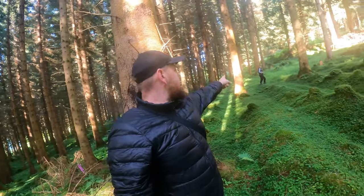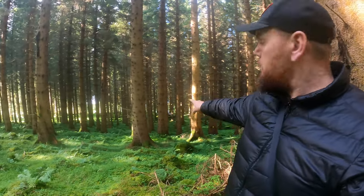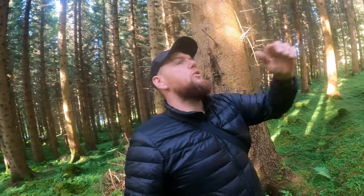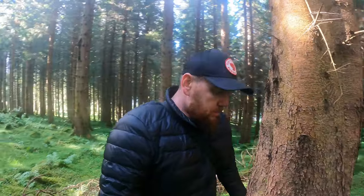There's Will. So this camp down there, can you make that out? A couple of nice hammock setups, two different setups. So we're going to go up into here now. It looks like there's a bit of light up here beyond these trees. Opens up a bit, so we'll go up there and we'll have a look.